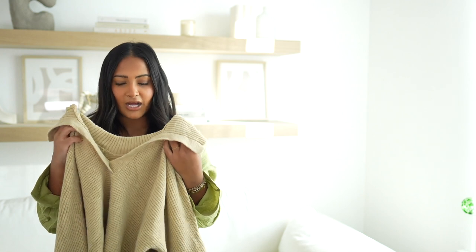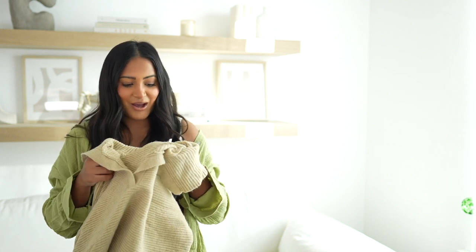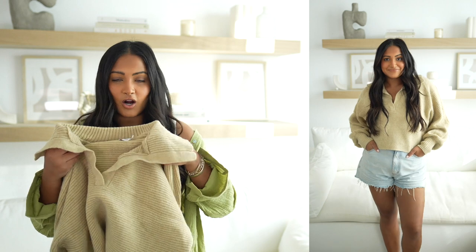I love these collars that are becoming really popular. I've seen so many of those zip jackets and I've had one in the past, and literally last fall I wore it to death. This was in the size large XL.